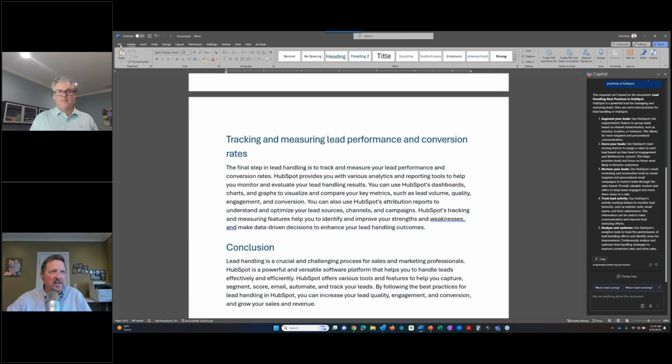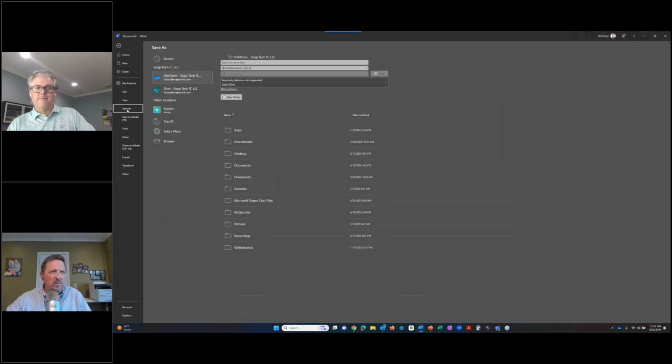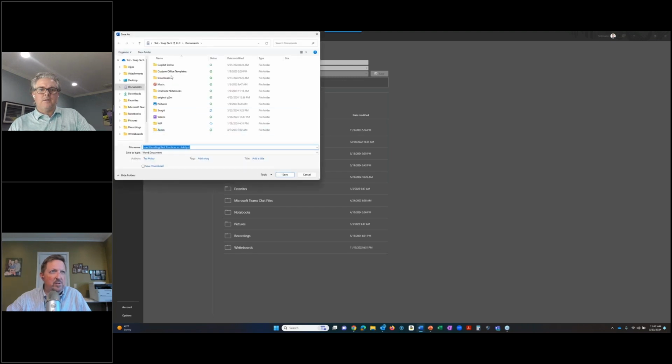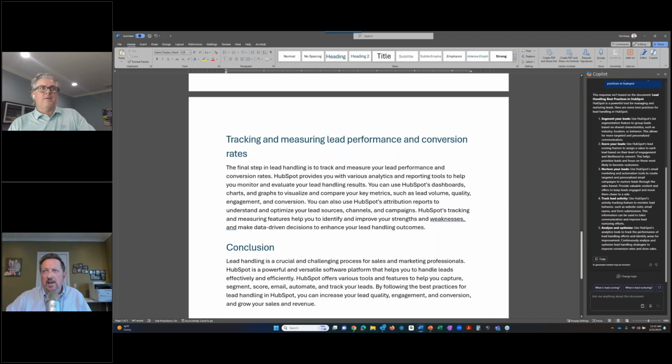So we're going to keep this, and then I'm going to save this document. And we're going to show a couple different use cases of how you would then use it. So I'm going to save this and make sure I'm saving it in the right spot. Copilot demo V2. Okay, so I'm saving that off. And now what we're going to do is change gears to PowerPoint.